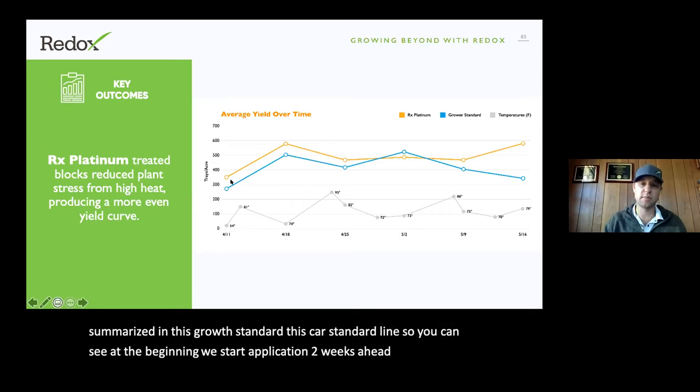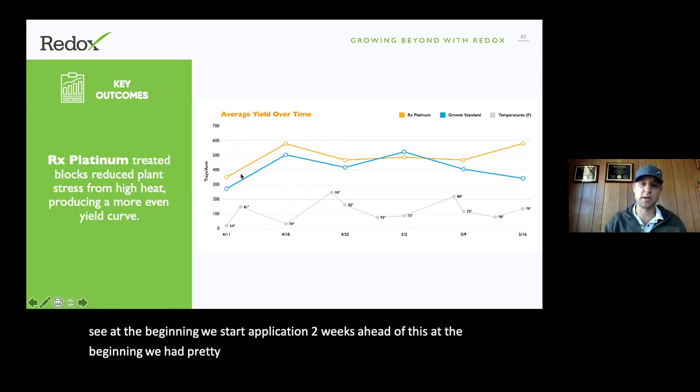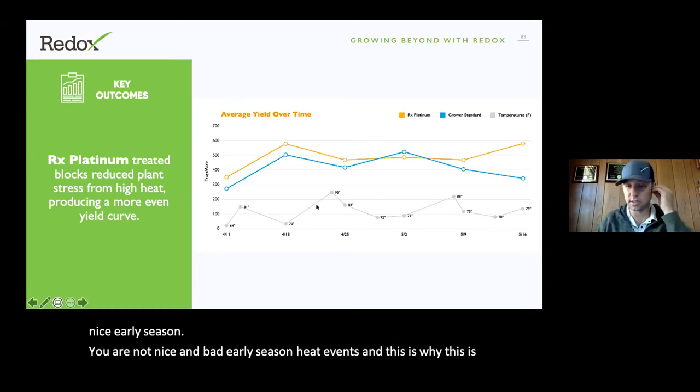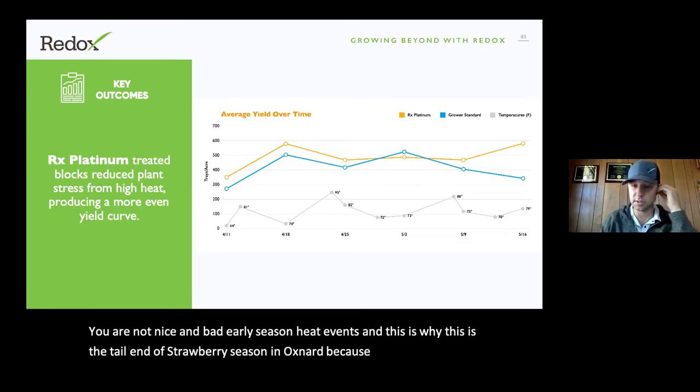At the beginning, we had pretty matched paired yields here. And then we had some bad early season heat events, I guess. This is the tail end of strawberry season in Oxnard, because it starts to get too hot for strawberries. They don't really like it.